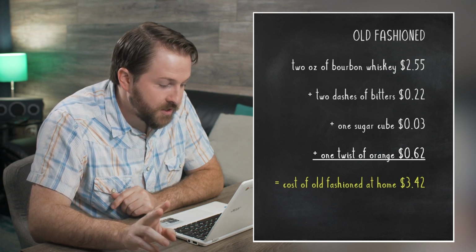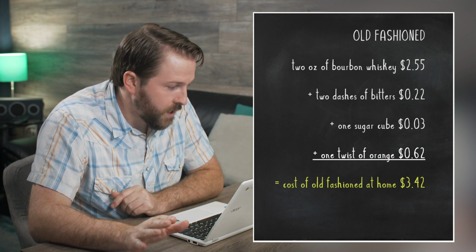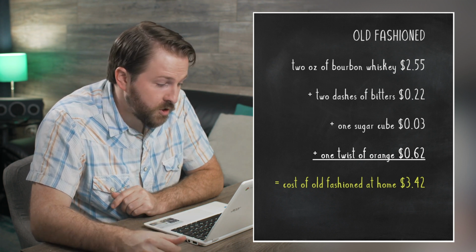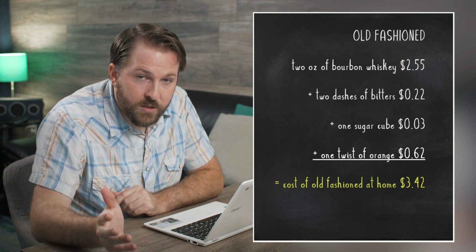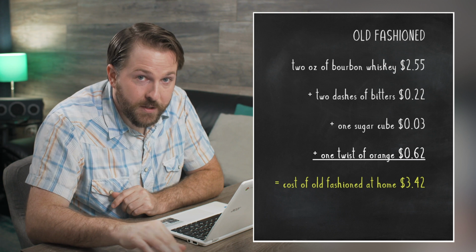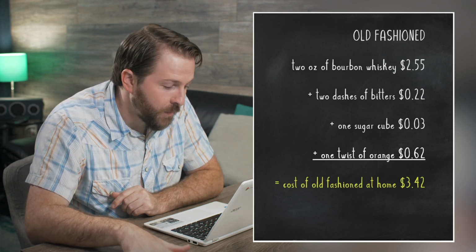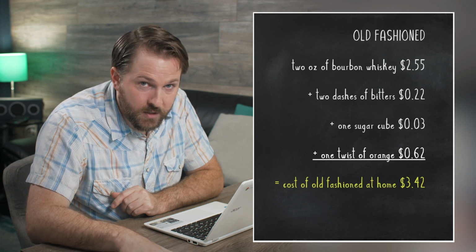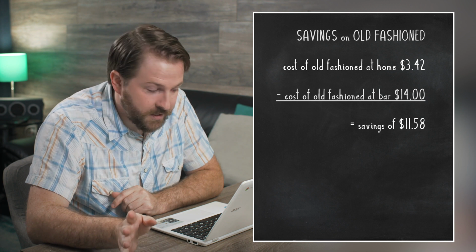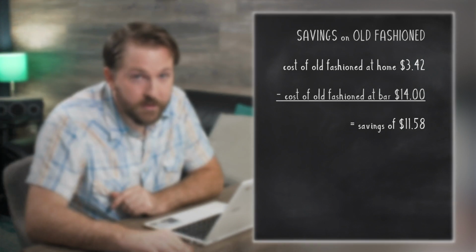So 2 dashes of bitters is going to be 22 cents. We also see that 1 sugar cube is 0.1667 of an ounce. So that means that 1 sugar cube is going to be 3 cents. And our twist of orange, we're saying that we're using the whole orange. After tax, that was going to be 62 cents. So we add that all up, and the cost of making an old-fashioned at home is $3.42. This is a popular, pretty pricey cocktail. It's a $14 cocktail, let's say. That means savings at home is going to be over $10 on the old-fashioned.